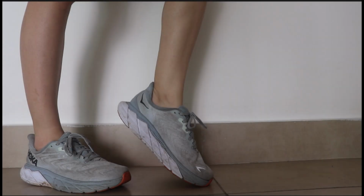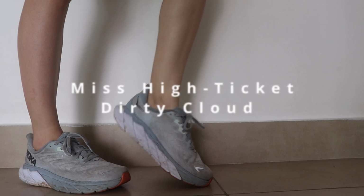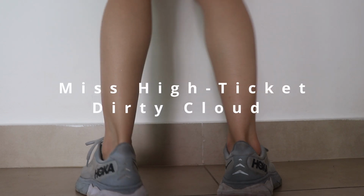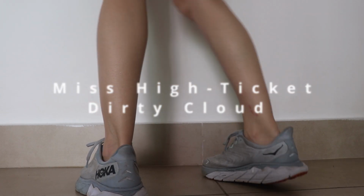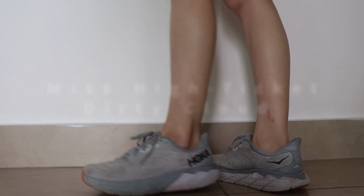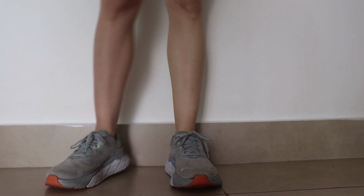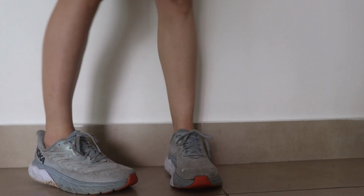Miss High Ticket Dirty Cloud goes to the Hoka model. They are amazing. Amazing. They are very soft. They used to be very cushioned, but not anymore, and they are dirty. They are dirty and great. Thank you so much. I'm grateful for you and all the long runs that we did together. Thanks.